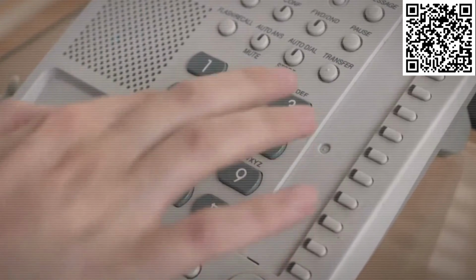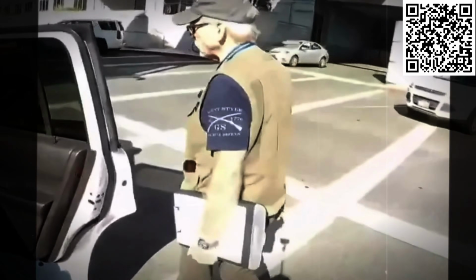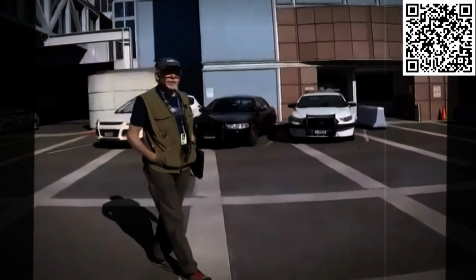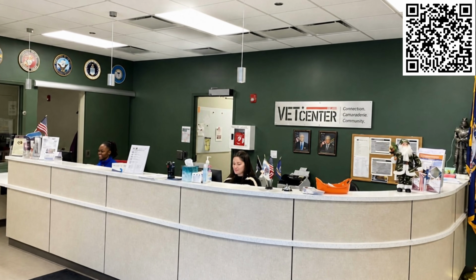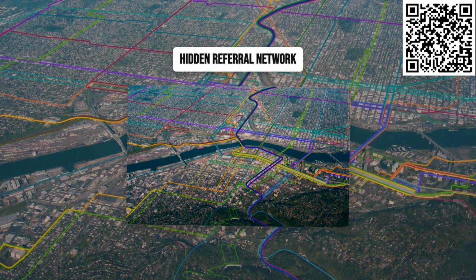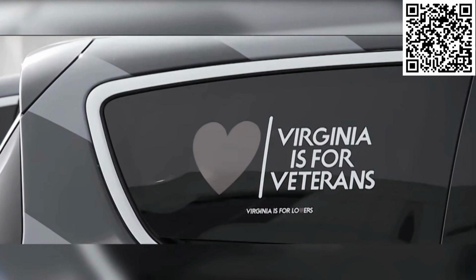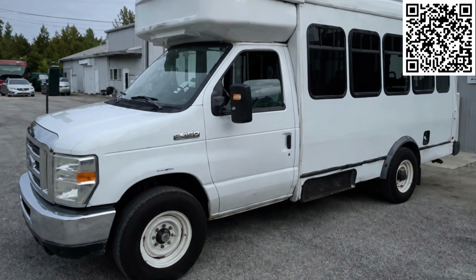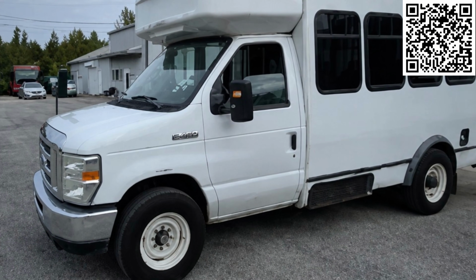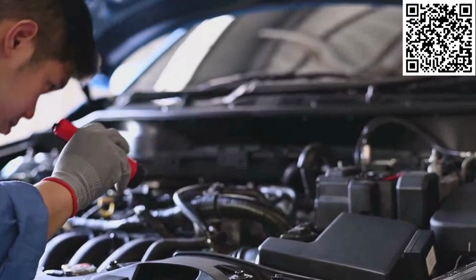The trick is actually picking up the phone and asking. Walk into your local VA hospital or county social services office and ask to speak with someone about vehicle assistance programs. These referral networks exist everywhere, but they are invisible unless you make the calls. But this next method taps into a completely different pipeline, and the vehicles you find through it are often in better mechanical shape than anything else on this list.